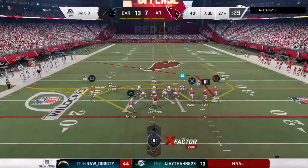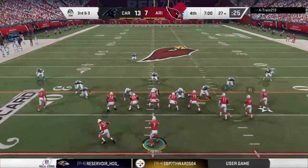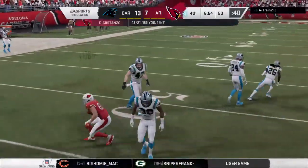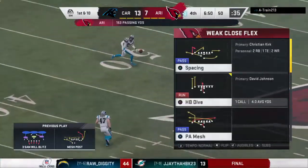The Cardinals on third down, lacking much success, just 2 for 7 to this point. This time it's 3rd and 3. They're going to look to throw. That ball complete to Isabella, and he's got the first down yardage before being taken down at midfield.